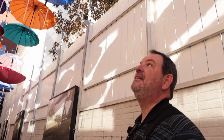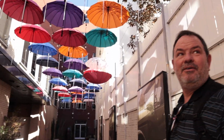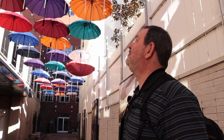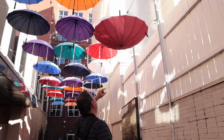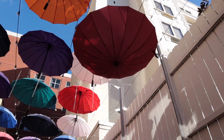This is Heather and I's second trip to the alley with the umbrellas, and my friend David Saylor pointed out that they've added icicle lights below them, so that's new. And Houston, we have a problem. I guess somebody will come fix that.